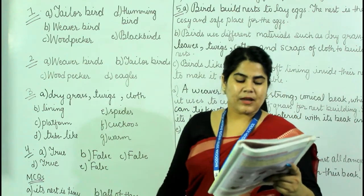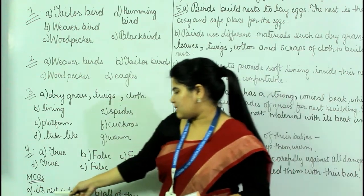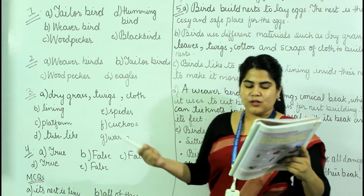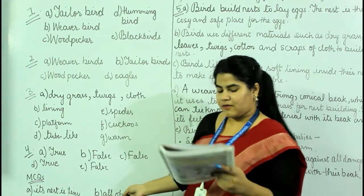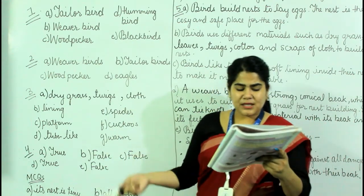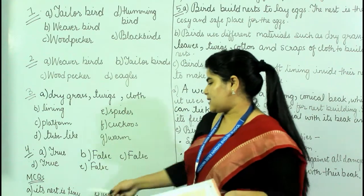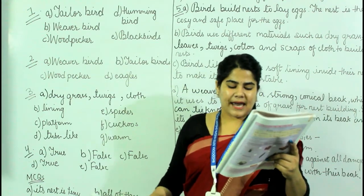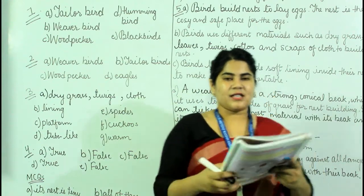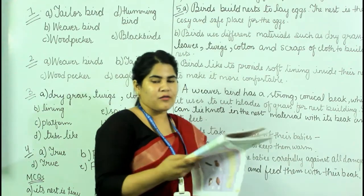Now, this is MCQ, okay? Multiple choice questions. Take the correct option. Number A, which of this is not true about the weaver bird? That is, its nest is tiny. Number B, which of this material a bird might use to build its nest? Answer will be all of this, because they use dry grass also, leaves also and twigs also. Number C, it pierces holes on each leaf edge. Identify the bird, it's tailor bird. Number D, before the eggs are ready to hatch, they need to be kept warm. Last number, which of this is not false? Adult birds bring food for the baby birds. This is not false, okay?